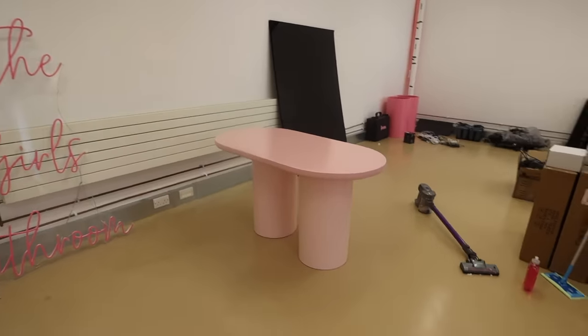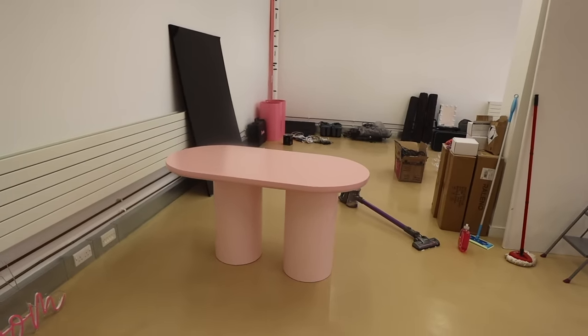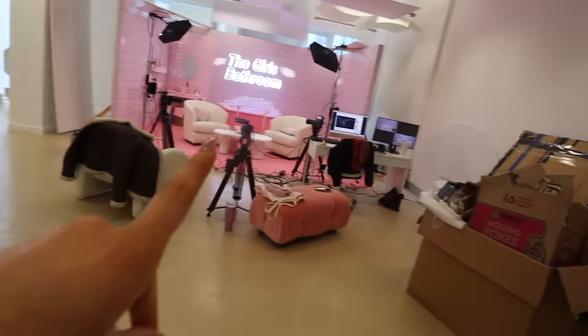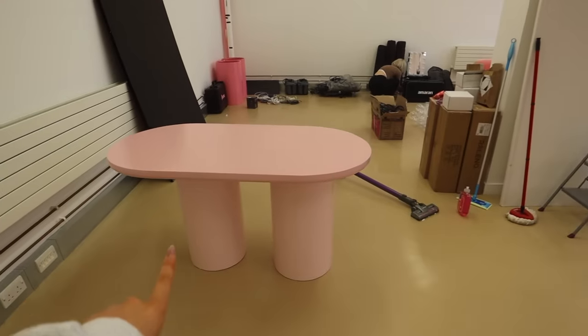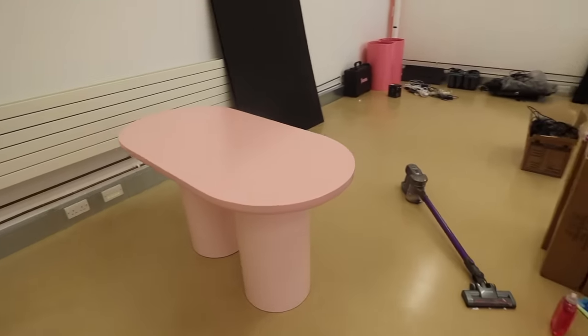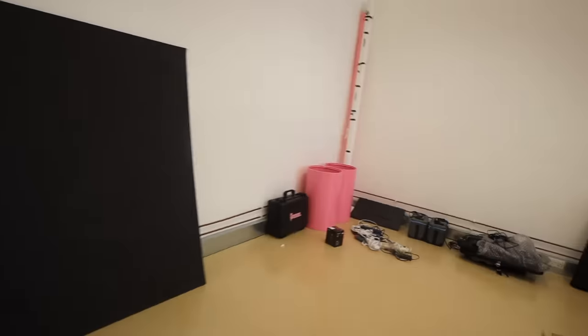This is it. It's much smaller than we were anticipating, but we're thinking it's going to be Lucy's desk. Because it's the perfect desk size and the perfect colour and the perfect height. And it's pink. Obviously, everything has to be pink in here. So these are the extra legs we have. Not really sure what for.